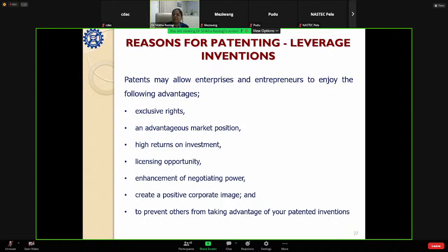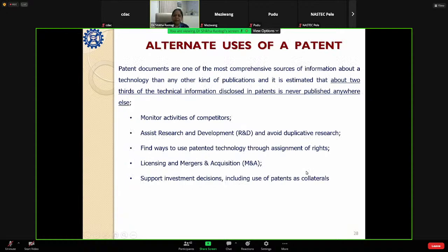So what the first person has done is secure rights on that MPEG technology, which is functional in so many smartphones and gadgets. And whosoever is desirous of using that technology in his or her gadget will take a license from that company. So the person who has the IP has the power of negotiating. For a corporate, it creates a positive corporate image and it prevents others from taking advantage of your patented invention.